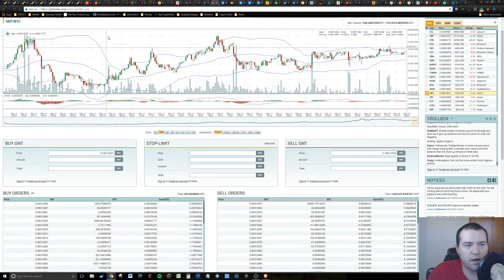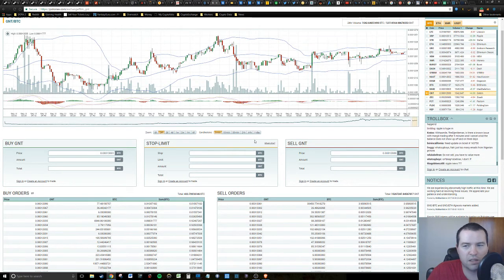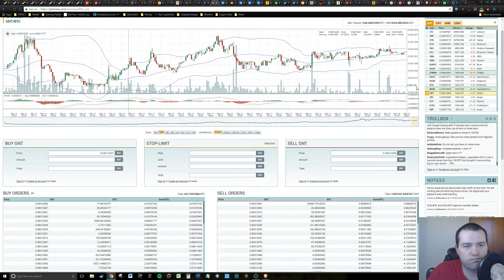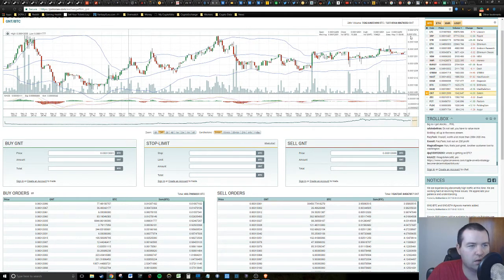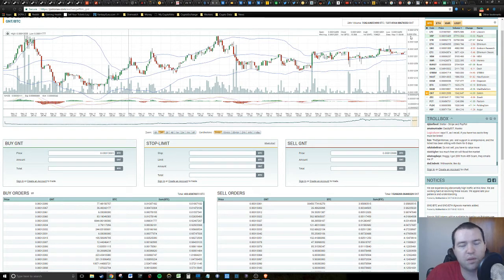So right now, this is the range. You can see it on the screen here. You're looking at about, let's get this just right for you guys, 1179. And your new ceiling is about 1350, 1360. So you want to be picking up some Golem in that range if you believe it's going to go up. So if that's what you're thinking, keep your eyes peeled, set some orders in that range, pick up some Golem.